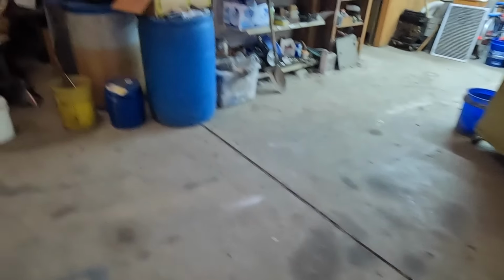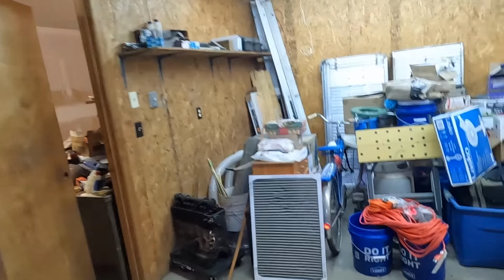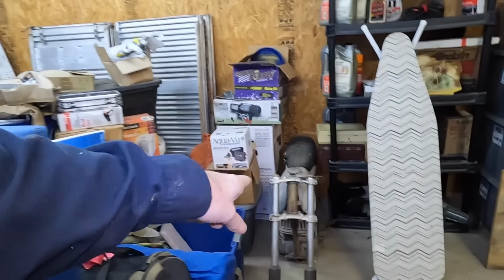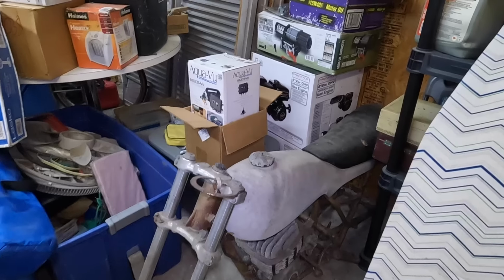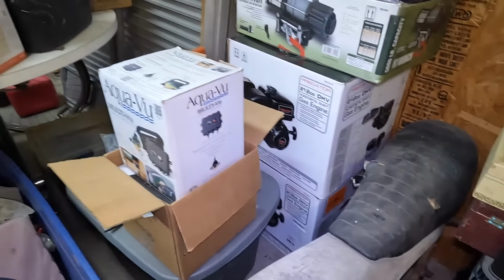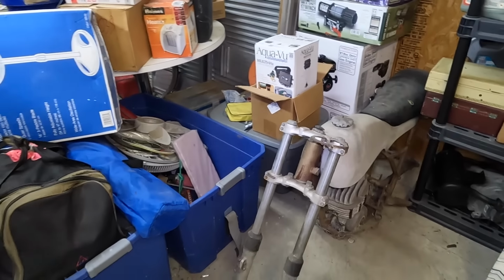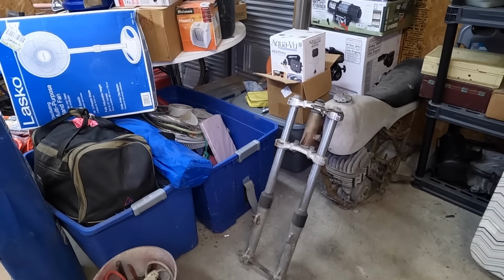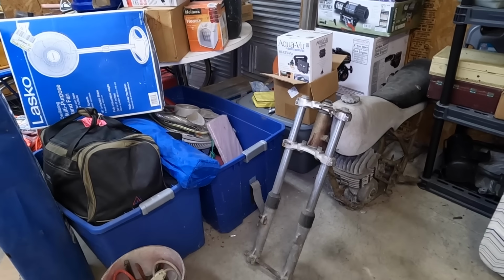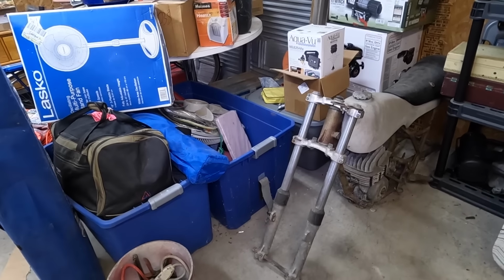Let's see. I had some other motorcycles. That's the full taco. Yeah, right here. Yeah, Alpina. Yeah, it's a fiberglass tank seat unit. I can't even remember who I got that from, but I just brought it in the shop and sat it there. And there it's been ever since.